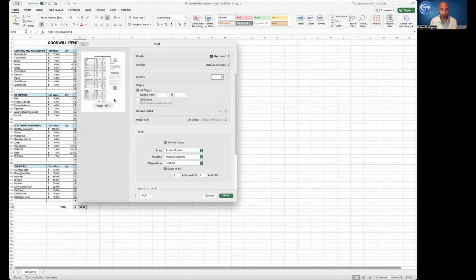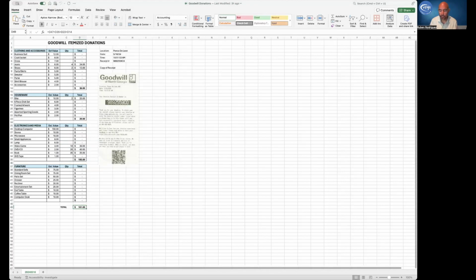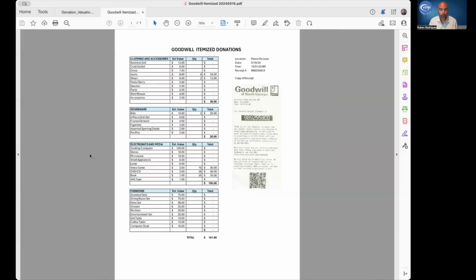And what I've also done is I've been able to print it out into one page that has everything. So this, again, has the valuation from Goodwill, the important information, which is the location, the date, the time, the receipt number, and a copy of the receipt. So this helped me present one page to the IRS or to my accountant whenever I'm ready to do the claim. I can reuse this template every time I make a donation, and I just go on and fill this out.